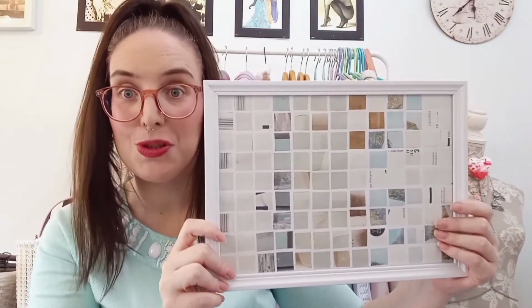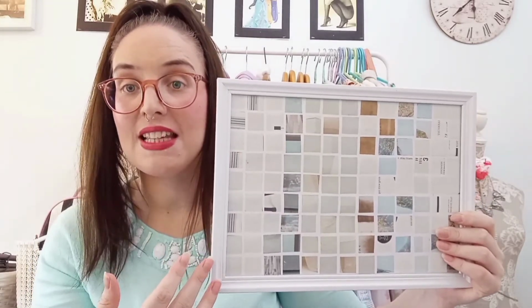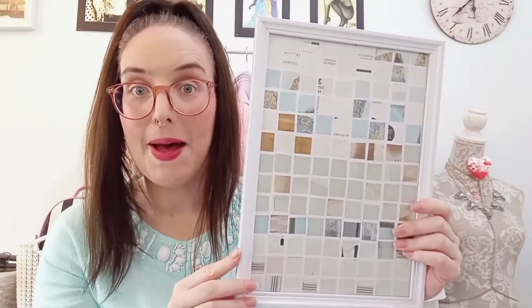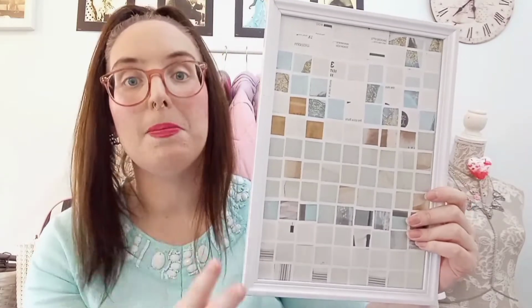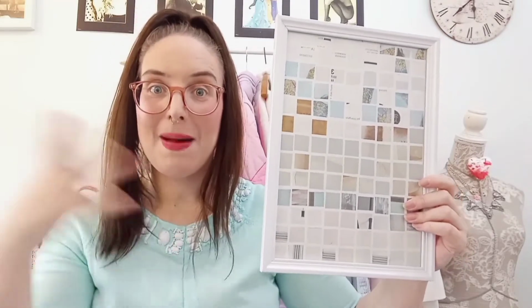And this was very simple to create. All I did was find magazine pages in the colours that I had chosen, and then I just collaged them onto some plain white paper and found a nice complementary frame. And this was a really simple way to add dimension and energy to my background.